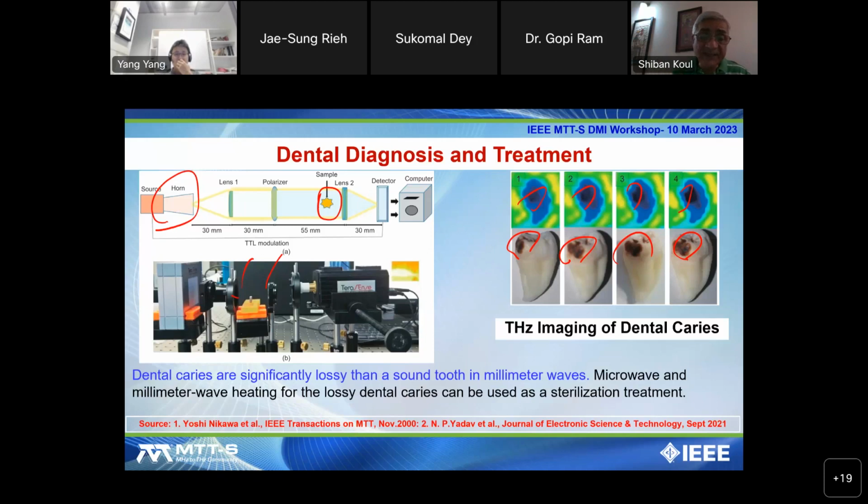Now, once we have located these, we can use microwave and millimeter wave heating, because if it's a lossy dental carie, it basically produces heat when illuminated with millimeter wave signals. And this can be used for automatic sterilization without actually removing the carie. We can do sterilization of this. A lot of research is going on in dental diagnosis and treatment.